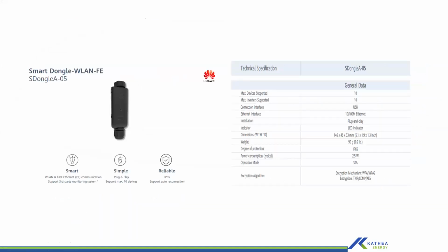And then the system also supports a WLAN FE, which is a fast Ethernet. So you can get a smart dongle, a WLAN FE. You can just wire your Ethernet cable from your router straight to the unit, and then the WLAN FE dongle will be the one responsible for uploading data to the Fusion Solar. So the WLAN dongle can control up to 10 devices on your network. So if you have got all your devices there, it will be limited to 10.